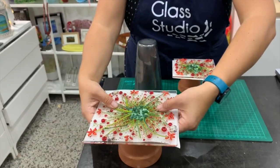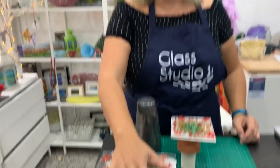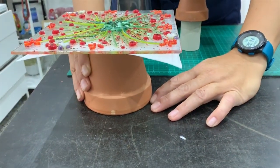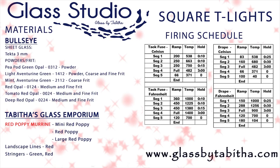Again, I'll probably get a spirit level on it to make sure it's level before I put it in. And if it's not, you can just put a bit of fibre paper underneath to level it out if you need to, and you can do that when you're slumping anything. So those are ready to go in the kiln.